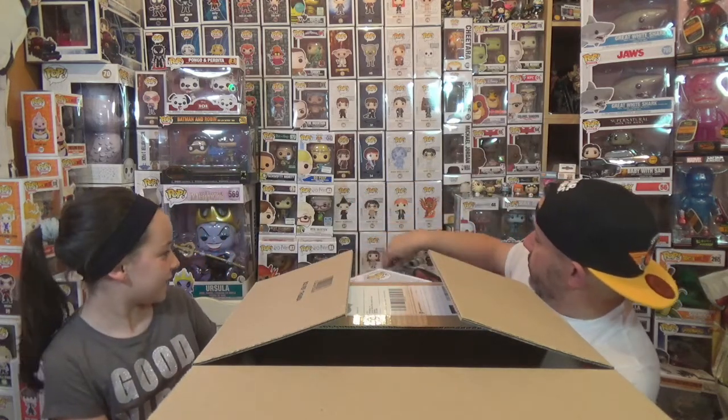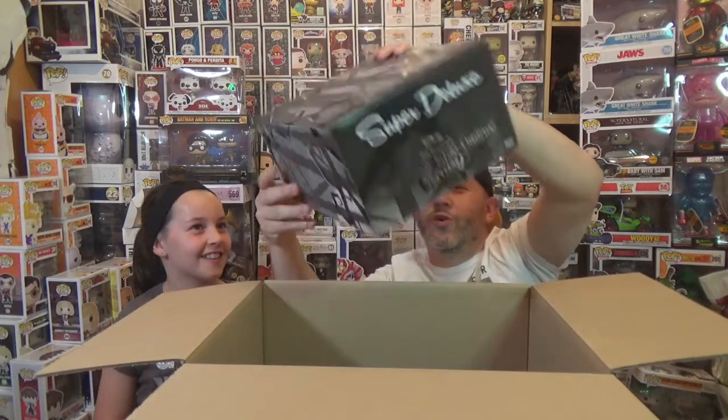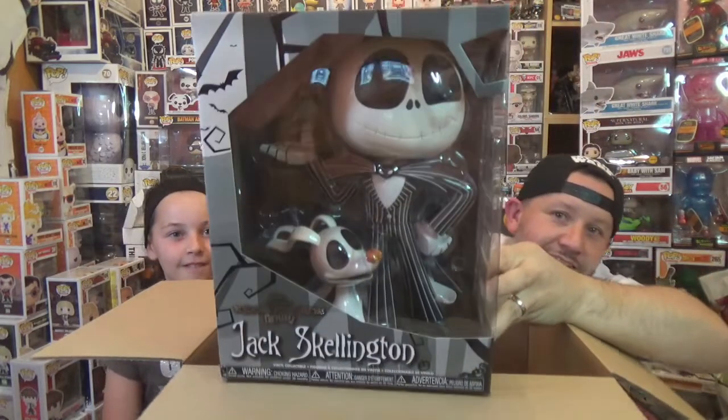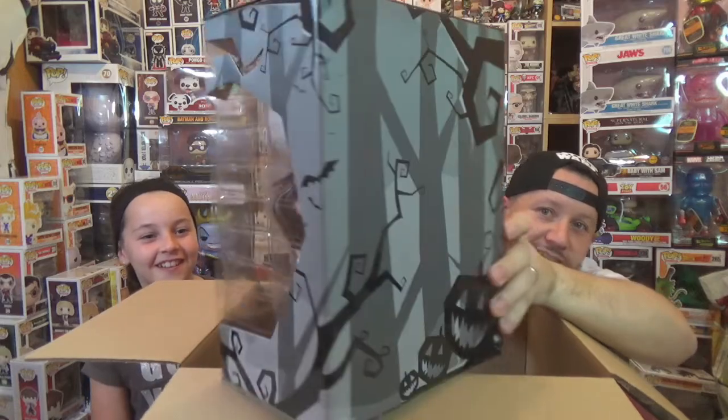Okay, so I'm going to have to move some stuff here. There's something that's really heavy. Oh, I'll take it out because it's heavy. Yeah, because I couldn't carry it. I was going to go for that. What's that? Oh! How cool is that? That's so cool. So there we have Jack Skellington with Zero. Very cool.